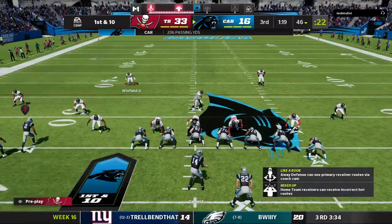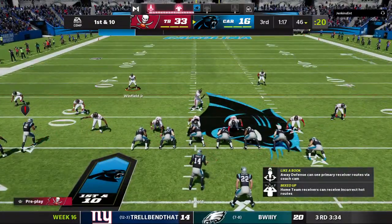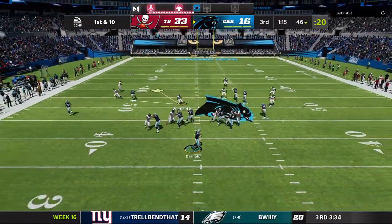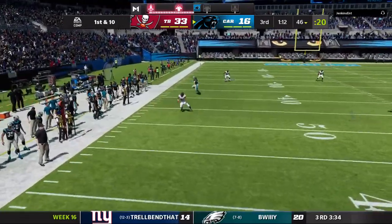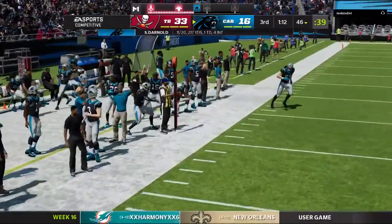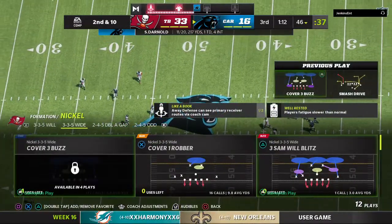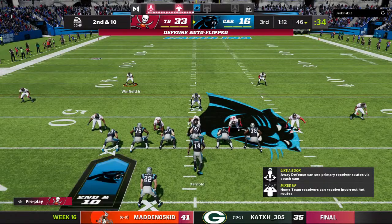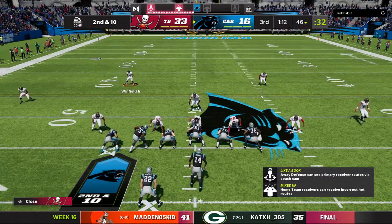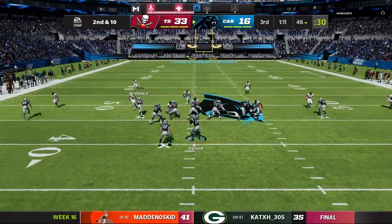1st and 10 at the 46-yard line. On 1st down, Darnold. And they will not get the connection there. It's incomplete. Another throw there off the mark, and obviously he's battled all of the interceptions. Things just haven't been true to form for him. I don't know. What do you think's going on out there, CD?